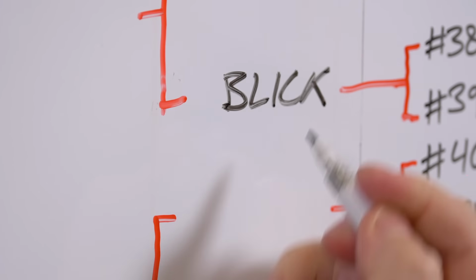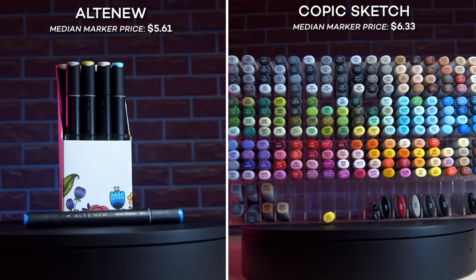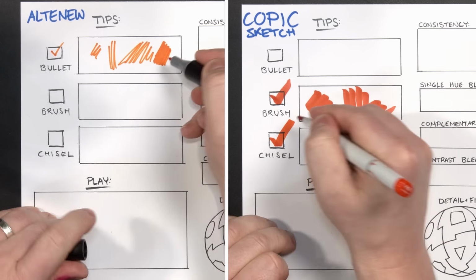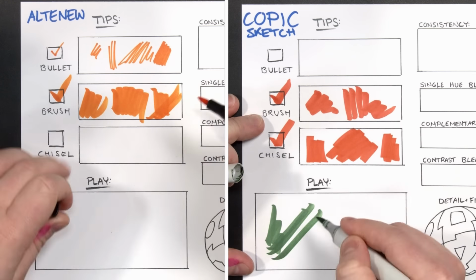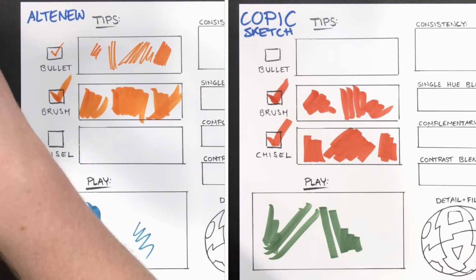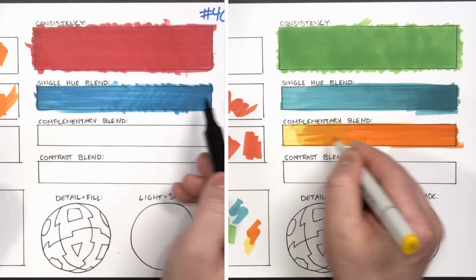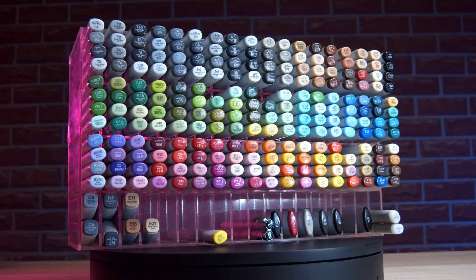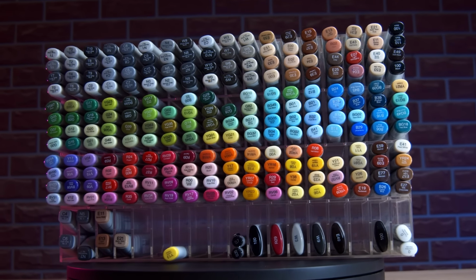Next match, Ultra New came up against Copic Sketch, oh boy. I feel bad for Ultra New markers because frankly, they held up really well. But honestly, Copic Sketch are Copic Sketch, and as you can see, they have the reputation they have for a reason. The consistency is incredible, the blends are great, and with super premium brush and chisel tips, it is the winner.